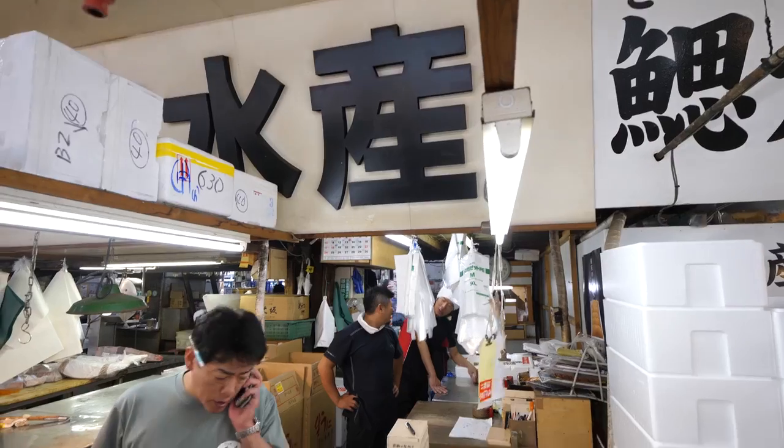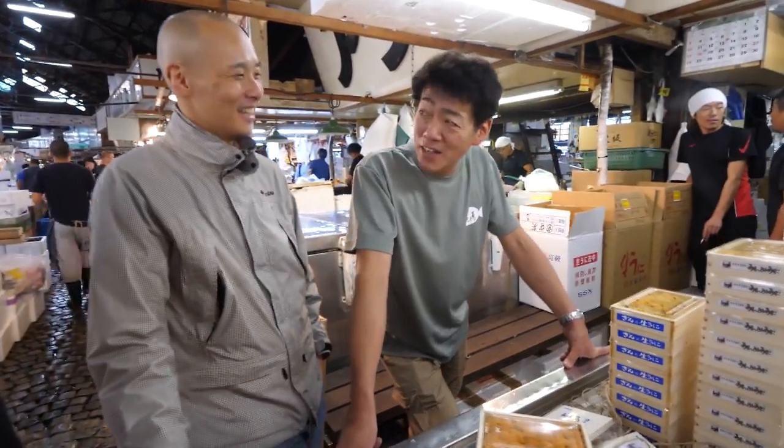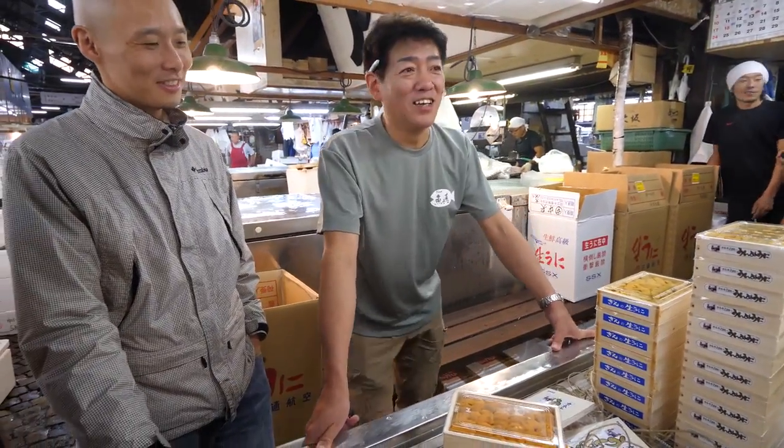Wow. That tastes like cream. That tastes like ice cream. Oh, it has this tiny little perfect bitterness to it, balanced by a sweetness and juiciness. Oh man, that's insane. Yoshitaka-san. He's the uni king. The uni king.